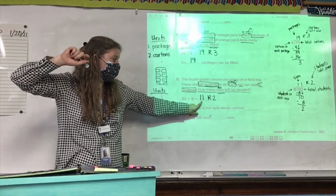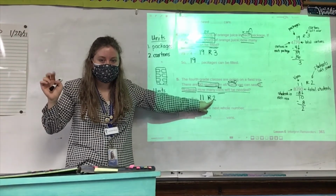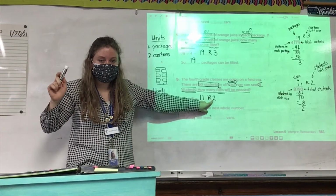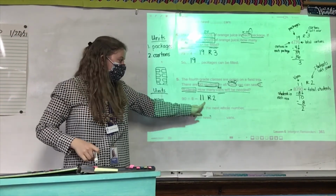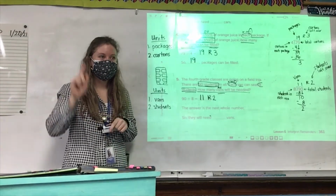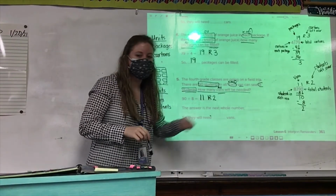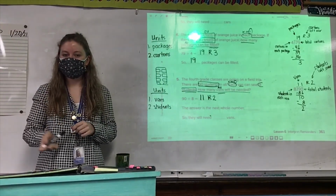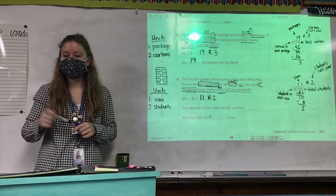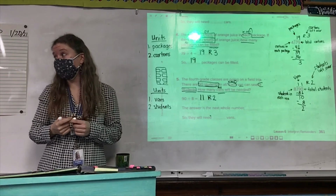8 students are in each van. What does this remainder 2 represent, Smith? It represents the students left over. So there's 11 full vans and there's 2 students left behind. What does that mean? Aaron? It means that we're going to need another van.